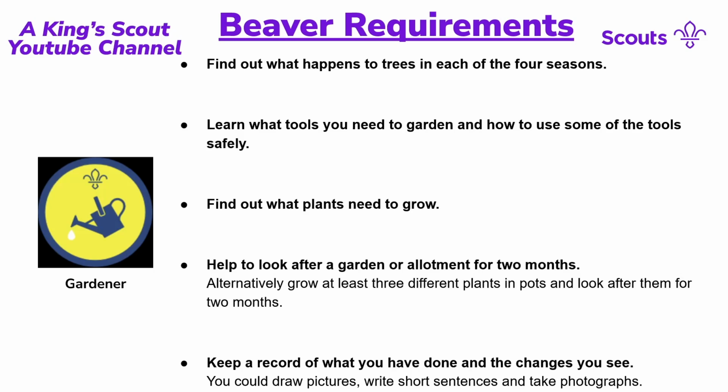You could rotate these plants between different Beavers and their parents. You could perhaps, if there are multiple sections on different nights at your hut, team up with, for example, Cubs or Squirrels because they have similar badges to do with looking after plants. And on their nights they can look after the plant, on your nights you can look after them, and that way you can all move towards your nature theme badges at the same time with relatively little effort. Just a bit of messaging in the group chat between leaders.